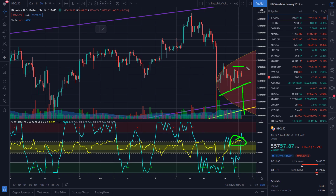Range contraction like this can break in either direction. All I'm seeing here is the trend is to the downside and we have a typical looking bear flag. So if it breaks above 57,000, then no harm, no foul. The bottom is in and it's probably working into a range, probably between 53 up to 64,000.